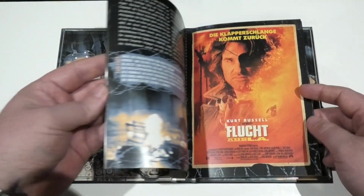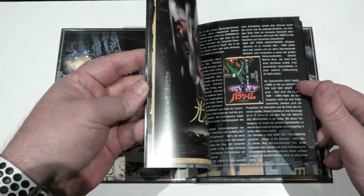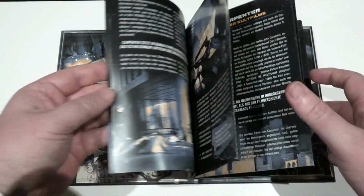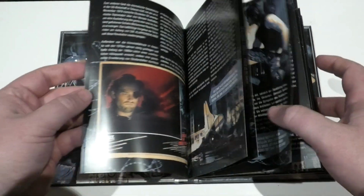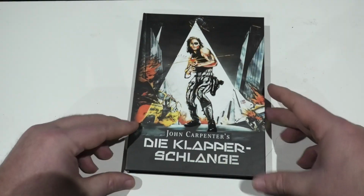But I think it's covering a lot of the characters that you see in the movie, and of course, covering quite a bit on John Carpenter and some of the movies that he's directed. So that is the pages, and that is the media book when it comes to this release.